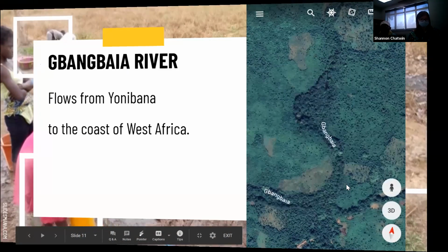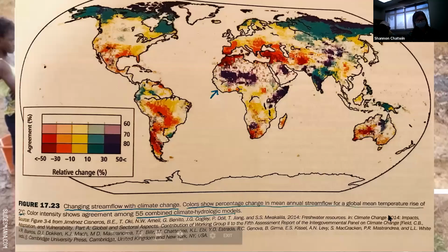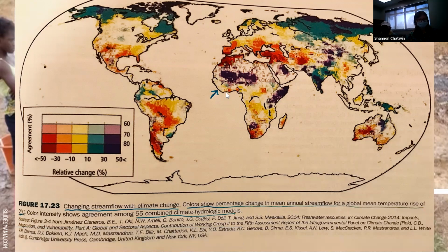This is important because stream flow is critically changing as the climate gets warmer and evaporation and transpiration increases. This graph demonstrates change in the annual stream flow with the 2 degrees Celsius increase in global temperatures. Notice that Africa is purple, which according to the graph's key shows it is at the highest risk of this issue.